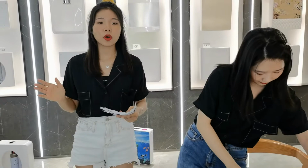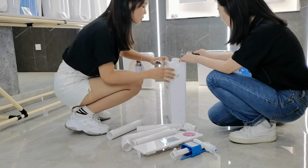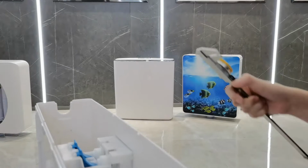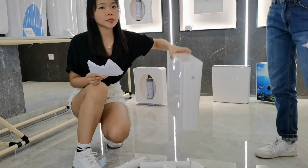And four, the thickness of the cistern is very thin. Let's check the thickness of our cistern. Now you can see the thickness is only 3 millimeters. Yes, and next, it is super easy and simple to install when you use our exposed toilet cisterns. And also, the drop test height of the cistern is 1 meter, which is anti-impact.